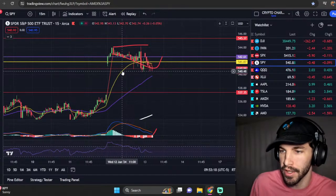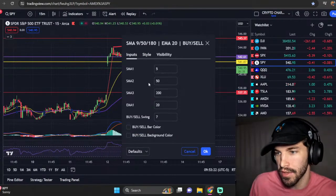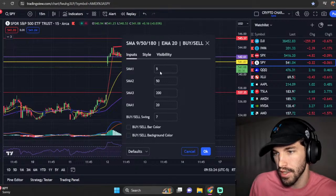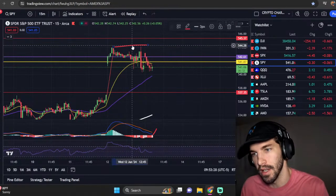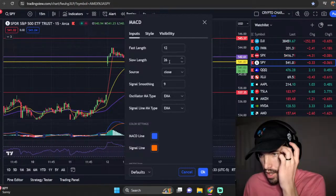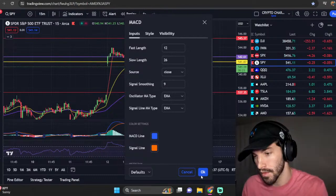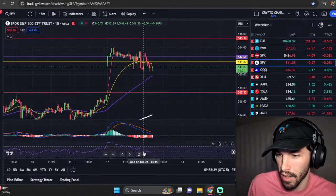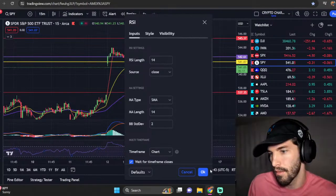My 20 is my only EMA. My 20 is my EMA, and then I have 250 in the 5. I change this to a 9 in volatile markets. And then my MACD, I'm pretty sure, is just basic settings. I keep things very simple. 12, 26, 9 for the MACD. RSI, 14, 14, 2. SMA close. That's it.